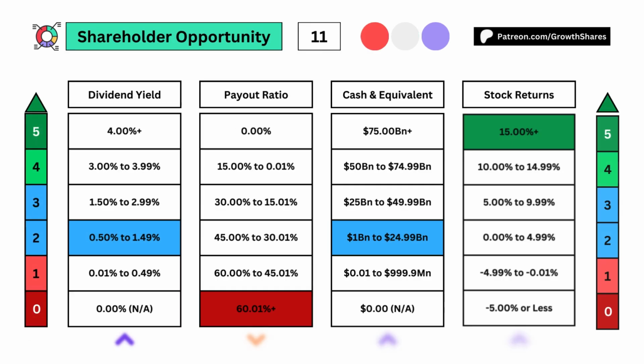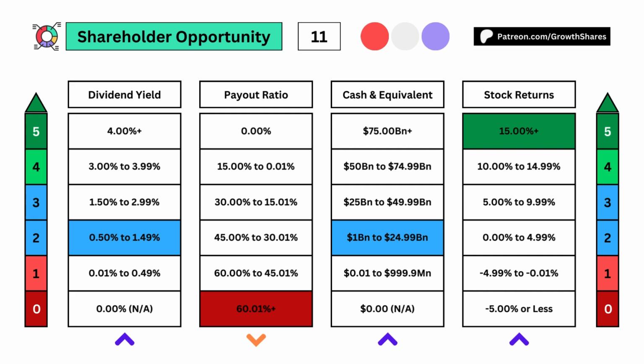The next 4 metrics show us the shareholder opportunity. To get those 5 points, the dividend yield will need to be 4% or higher, payout ratio will need to be at 0%, cash and its equivalent will need to be $75 billion or higher, and the stock returns will need to be 15% or higher for a max of 20 points.